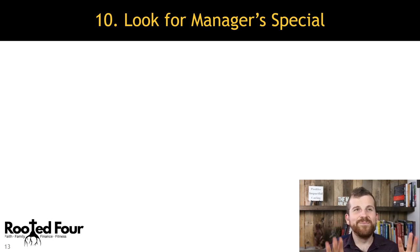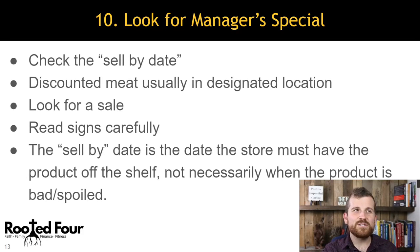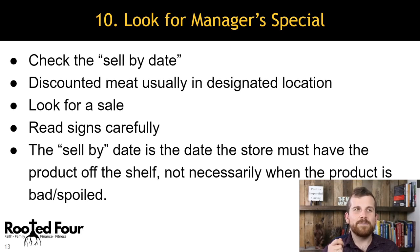Number 10, look for manager specials. This is huge. Sometimes you can find a great deal on something that the sell by date is now. So be looking for the discounted meat section. Maybe you have to cook it right now or tomorrow kind of thing. But look for signs, read the signs carefully, check the sell by date, make sure you're not buying bad food. That's the last thing that you want to do.